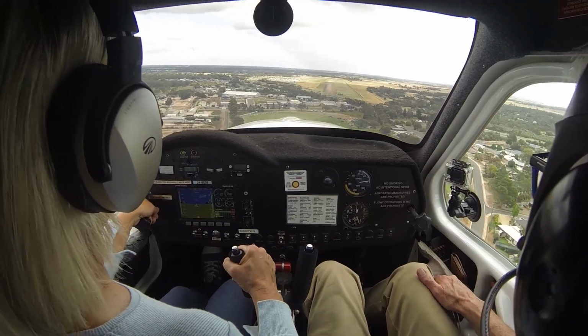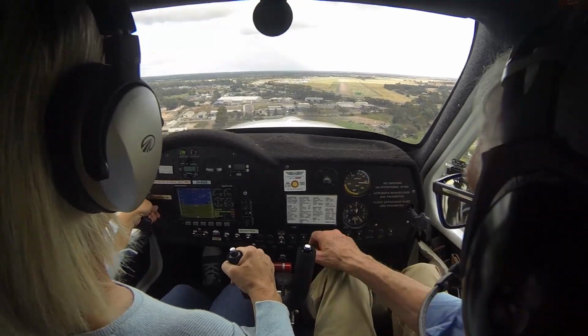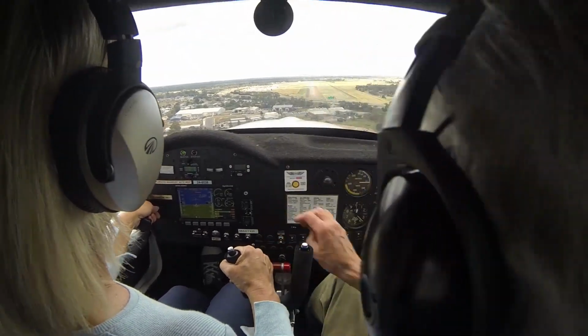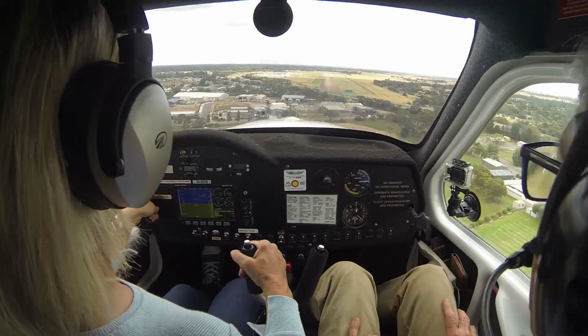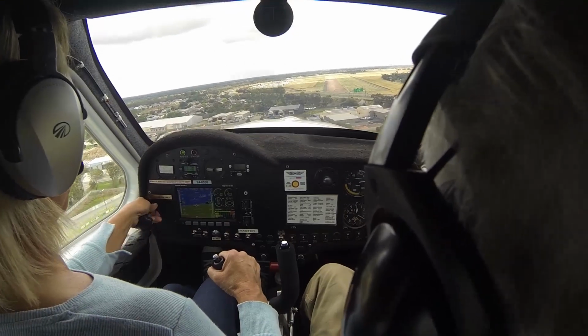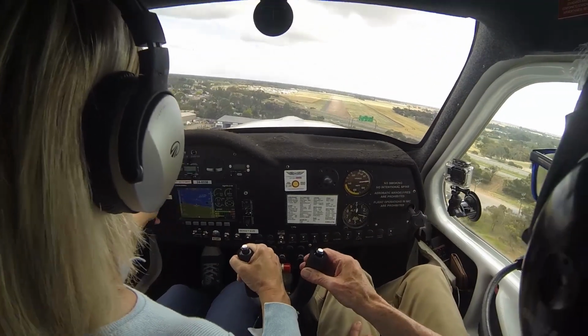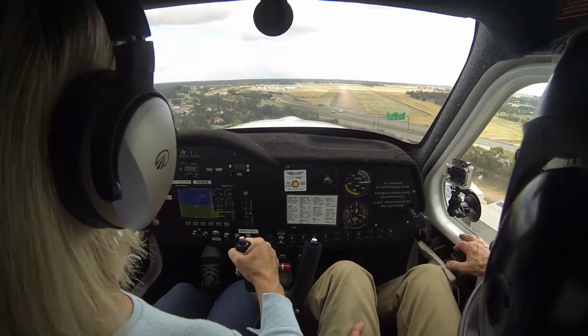Power back a little more. No, we're going to sink it for now. Let's put some power on. That's it. More, or is it right? No, just keep it there for now. Once we get over the runway. Still sinking a bit, so put some more power on. Shut it off a little bit, not to come down too fast. Now we're bringing the power back. Now we're over the highway.